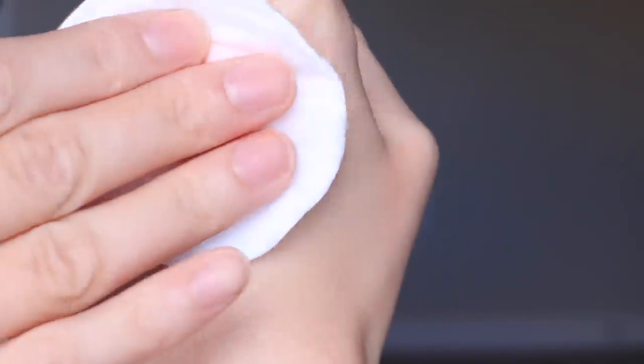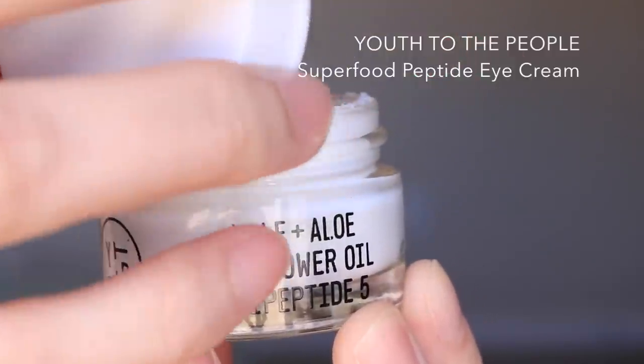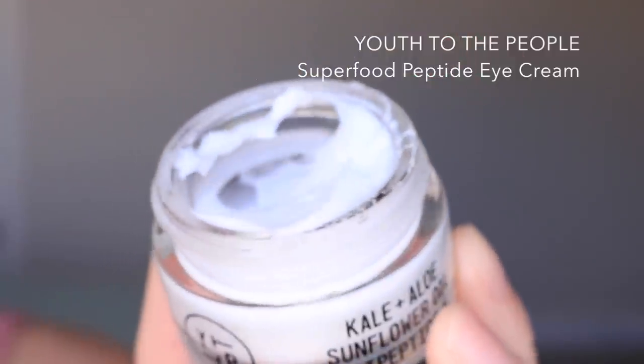I've noticed a significant difference in my skin actually by just changing my cleanser routine. I think it just melts away all my makeup. It's very hydrating and it feels like I applied an oil on my face and rinsed it off or something. It keeps my skin so soft. I love it.